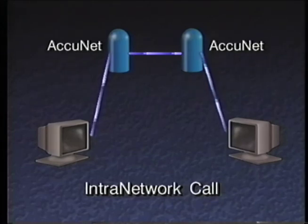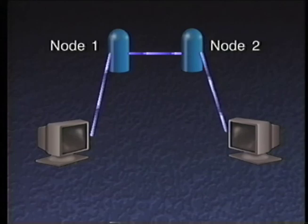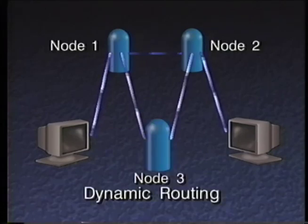Packet calls switched between nodes of the same network are called intra-network calls. Packet calls can also be switched between nodes of different networks. These calls are called inter-network calls. When the primary path between two nodes becomes congested or blocked, dynamic routing enables the packet network to automatically reroute the call to a secondary path.